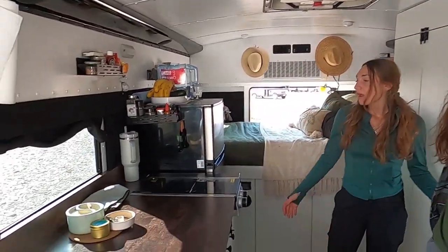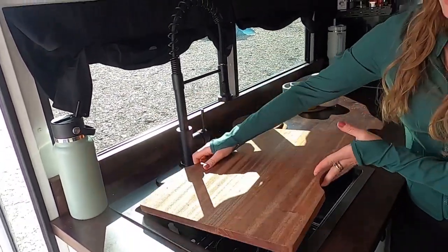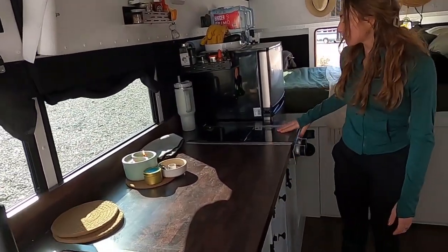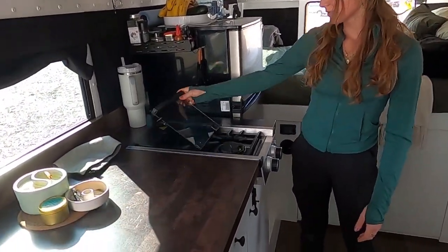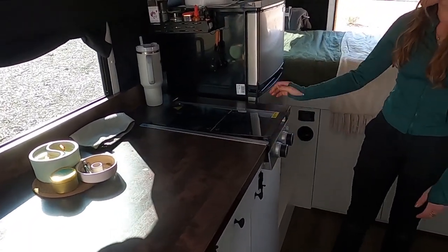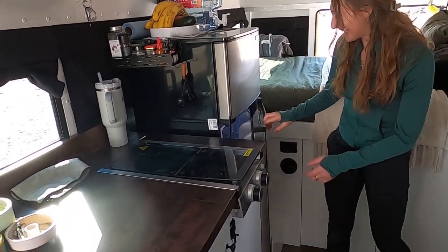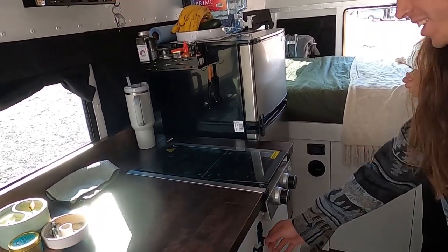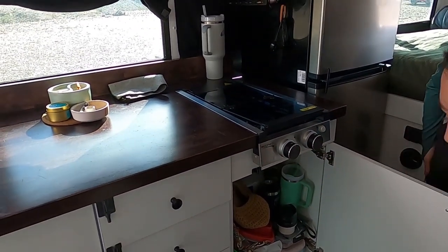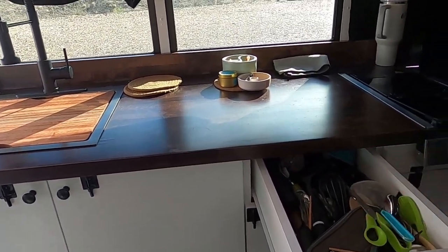Want to start over here with a little tour of what we got? All right, so we have a nice big deep sink that also doubles as our outdoor shower. This goes right out the window. A two-burner propane stove with a little glass cover. We have a decent sized fridge that smells like onions really bad right now. You can't smell through video. Under here we have a propane tank for the stove. We also have all these drawers with all of our stuff still loose in it.